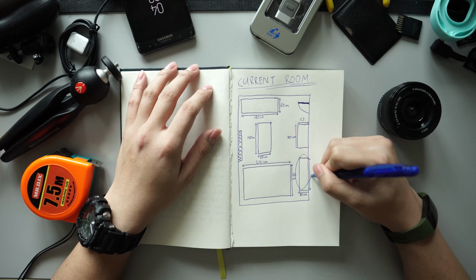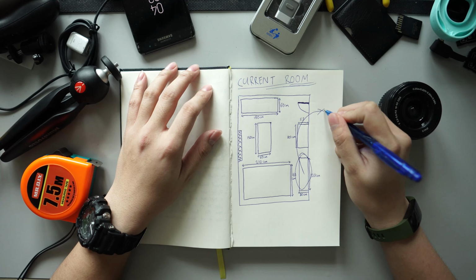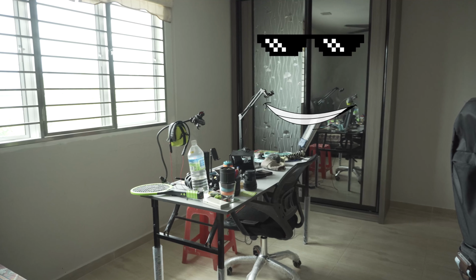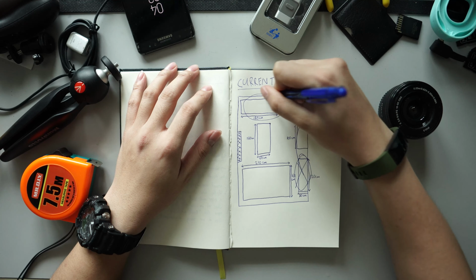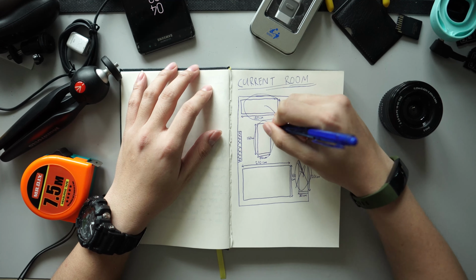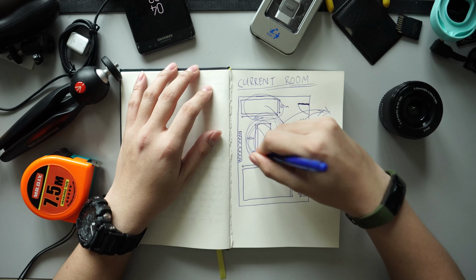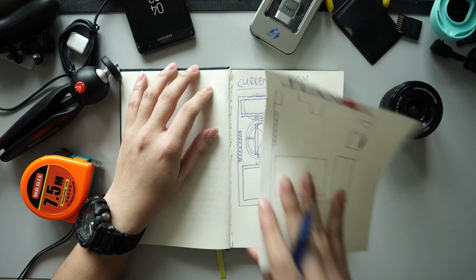Let's start off with this secondary wardrobe here. I don't think I'll be needing two wardrobes just to put my clothes, so I'll be moving this wardrobe out of my room. And besides, the bigger one looks better. That makes way for me to move the main wardrobe over here. After that, we'll be moving away this current workstation, which will free up a whole bunch of space in the middle, which will look something like this.